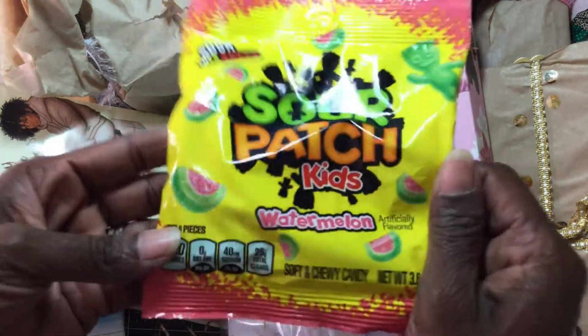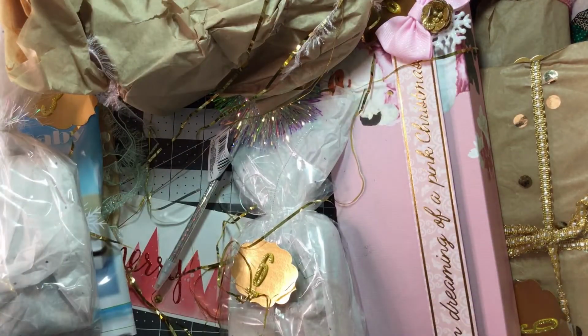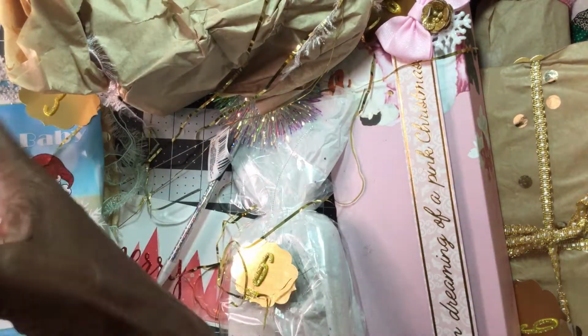This is my favorite candy. My favorite. If I'm ever given a choice, it's going to be this one. Thank you, Robin. And I can reuse this chip bag that came in. Okay, number 2.